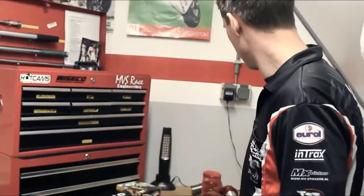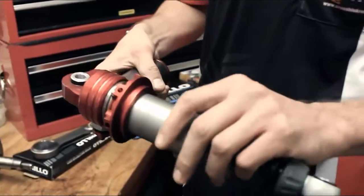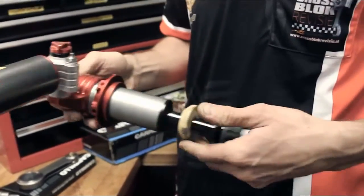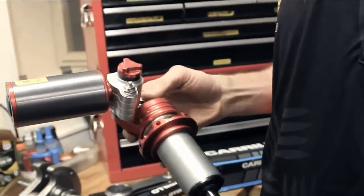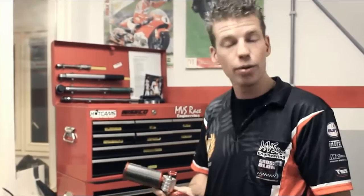We also work together with Intrax suspension. Also, we do a lot of development work for them. And because of all the development work that we did, these shocks are available for other customers and other riders as well, hobby riders or circuit riders.